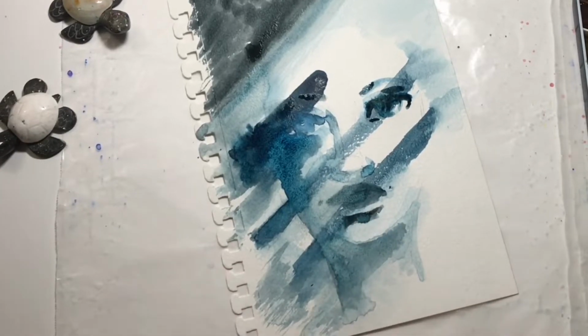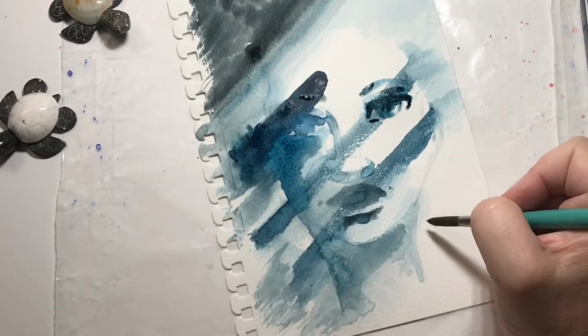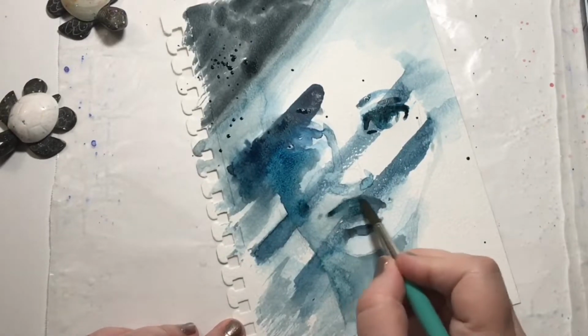So I'll turn on some music for you here and then I'll pop back in when it gets to the next painting and share a few thoughts about that one.